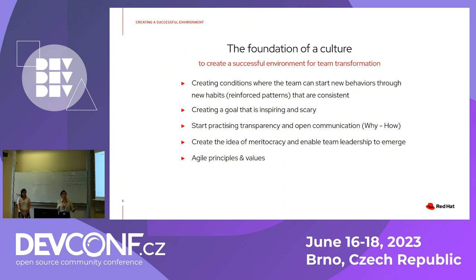There is always someone that is going to emerge within a team. So you need to try to create an environment where a leader can emerge. That's really important as well.